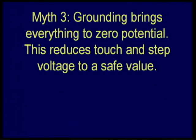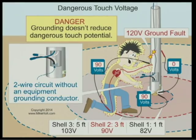Here's another myth. Grounding brings everything to a zero potential. This reduces touch and step voltage to a safe value. Absolutely false. Here's an example. If you have a pole that's grounded with no equipment grounding conductor, you will not clear the fault, and you will create a voltage gradient in the soil itself, right across the surface.